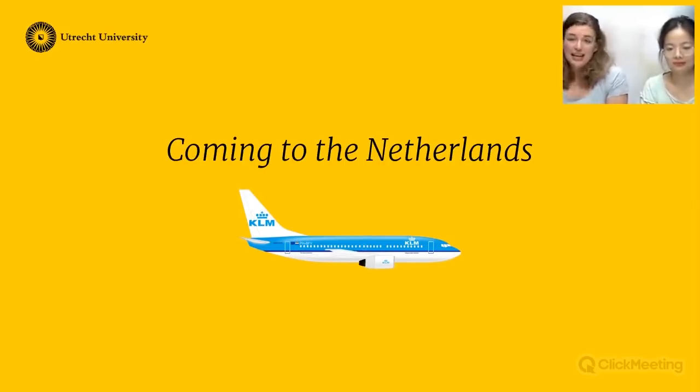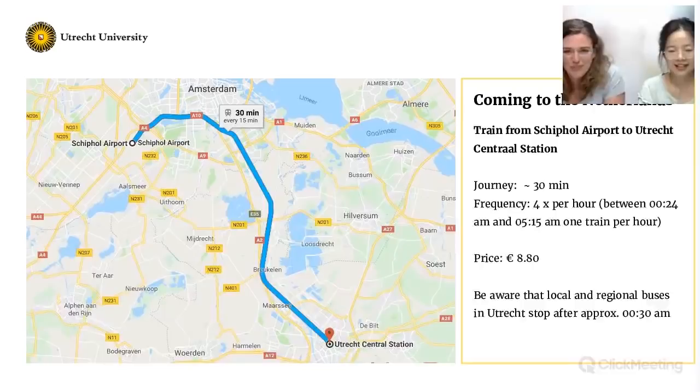So that's the housing part. Again, if you want to know more, you can watch the housing website or go to uu.nl/housing. We're gonna move on to coming to the Netherlands. Finally, you're here. You have your entry visa. You have your little passport, and you can come to Schiphol, most likely.